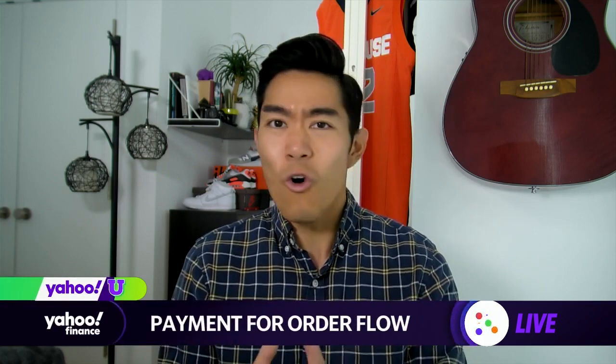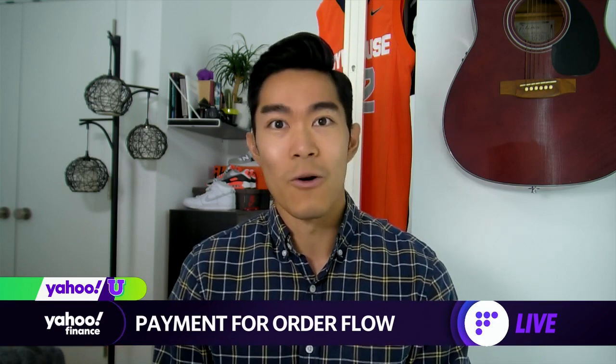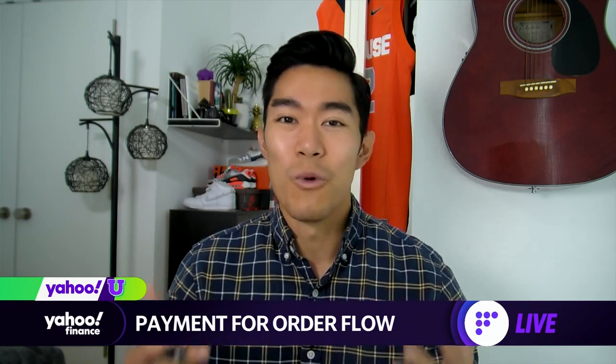As you mentioned, Robinhood's public debut yesterday is again surfacing questions about how a stock brokerage makes money when commissions are zero. Well, the answer, it's all about a relationship between a brokerage like Robinhood and wholesale market makers. Now, give me a quick moment to explain this. So let's walk you through this with an example.